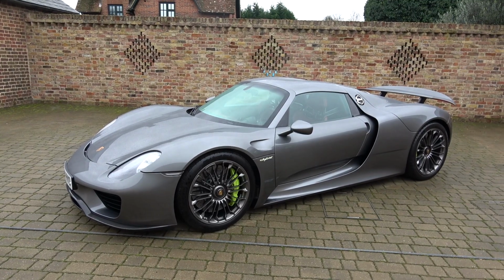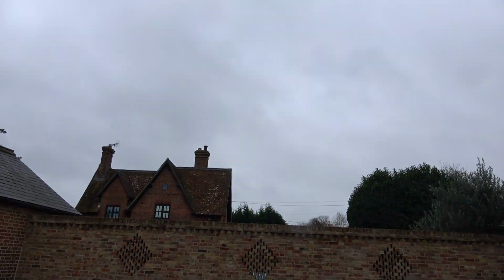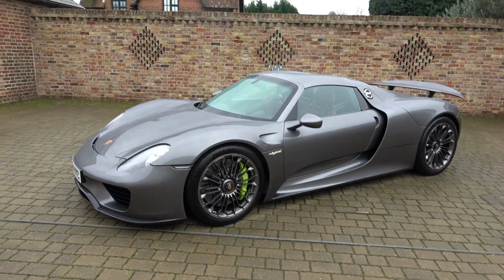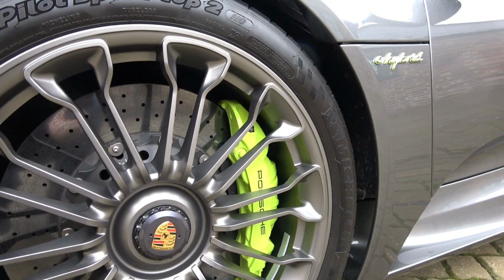So first of all, the overall colour is meteor grey, which is not necessarily overly appropriate in this weather, but still it looks absolutely incredible. But what it really allows for is how much the acid green calipers pop off the car.